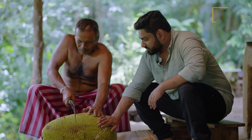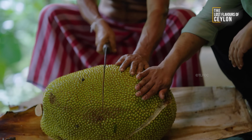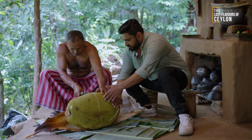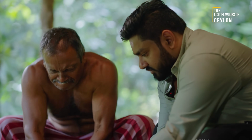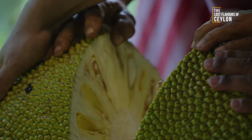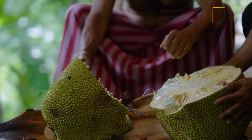In Sri Lanka, Chef Sudheera explains, plucking a jackfruit isn't just a task, it's an event. Families, friends, and neighbors gather to share the labor and the joy. It's a moment of connection, a celebration of abundance. As the heavy fruit is laid out, the meticulous process begins.